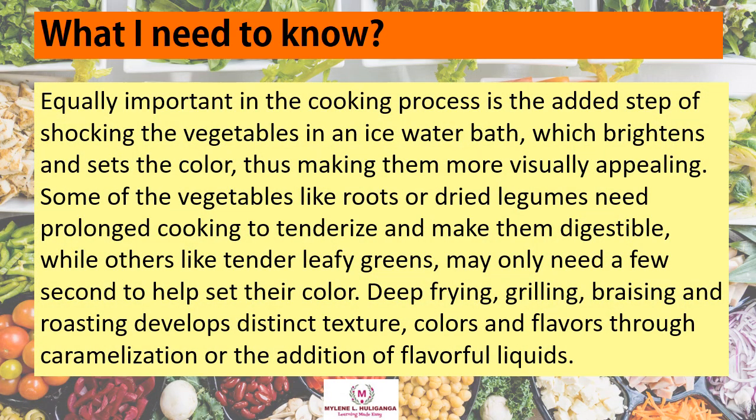Equally important in the cooking process is the added step of shocking the vegetables in an ice water bath, which brightens and sets the color, thus making them more visually appealing. Some vegetables like roots or dried legumes need prolonged cooking to tenderize and make them digestible, while others like tender leafy greens may only need a few seconds to help set their color. Deep frying, grilling, braising, and roasting develop distinct textures, colors, and flavors through caramelization or the addition of flavorful liquids.